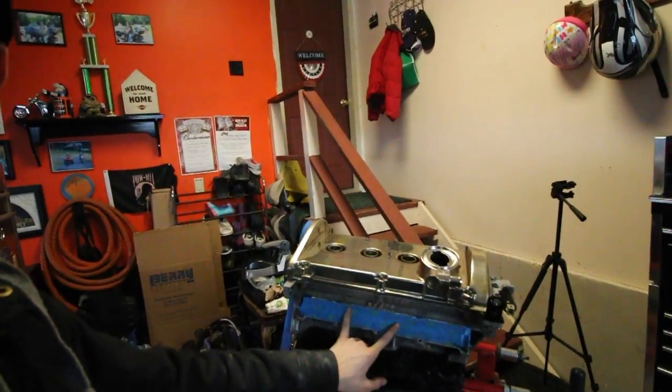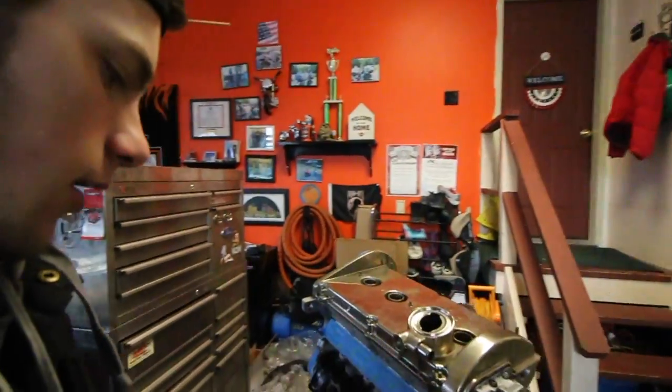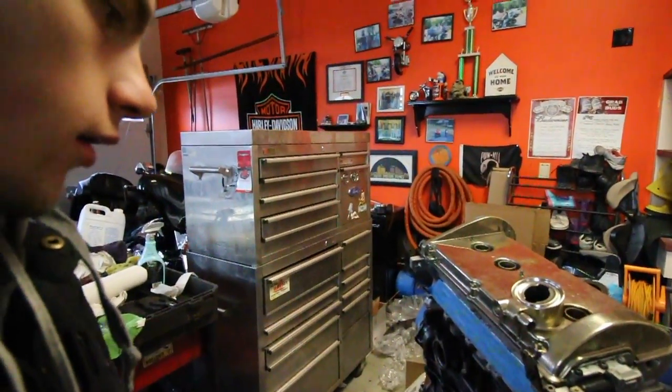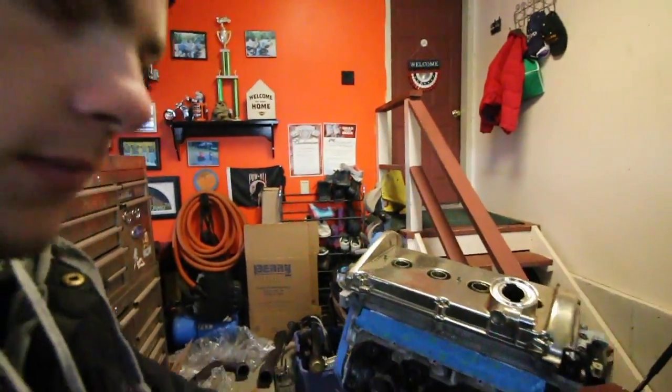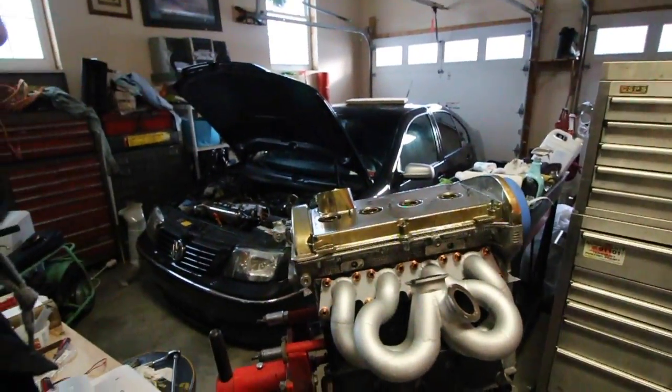This right here, that's next. That's a big one. And I think along with this, I'm getting all the coolant stuff. But yeah, it's slowly coming together.